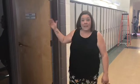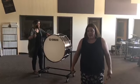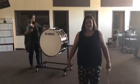The next room that we're going to visit down the east end of our hallway is the band room. Come on in. So, if you have signed up for band, this is where you're going to get to learn how to play your instruments. Hopefully with some rhythm.